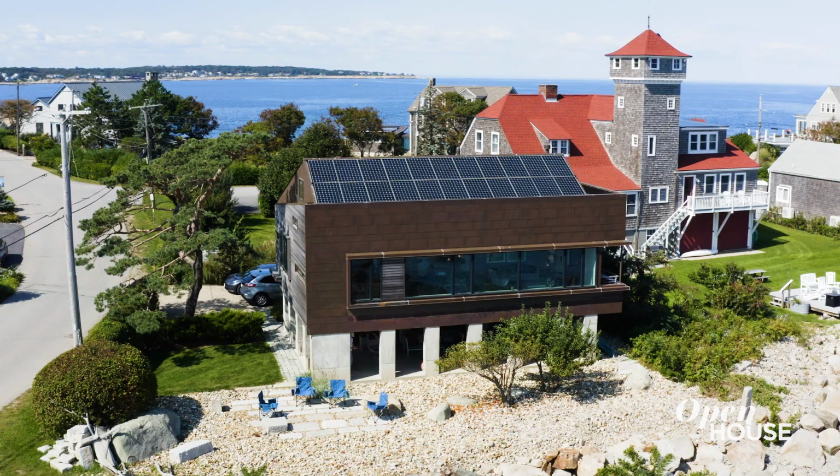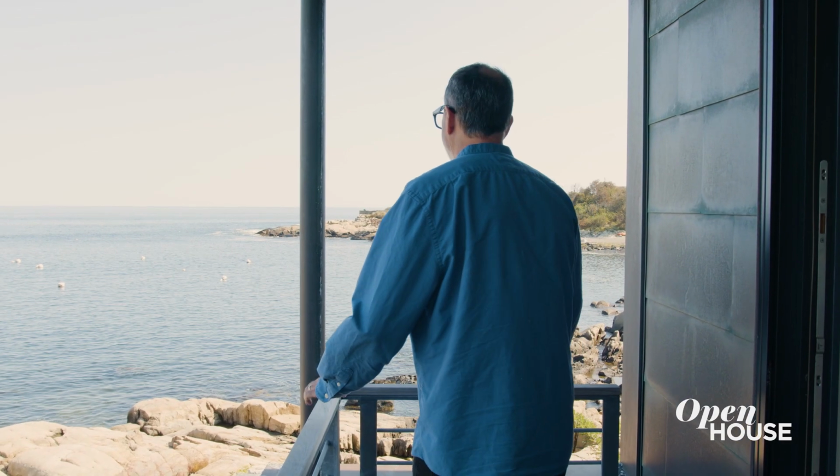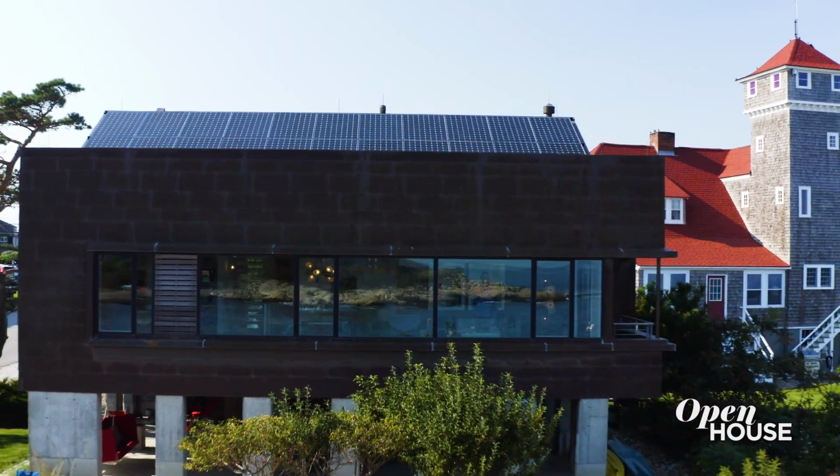I really hope you enjoyed taking a look at how we turned an old ranch-style house into a sustainably designed, modern family home on the ocean. It's warm, inviting, and truly built for a changing world. Thank you.